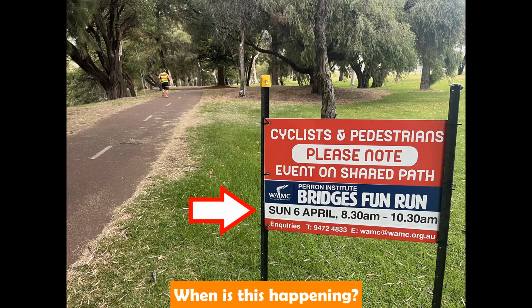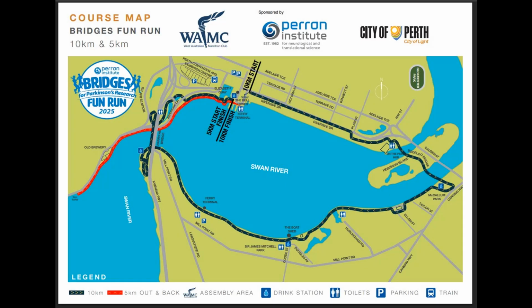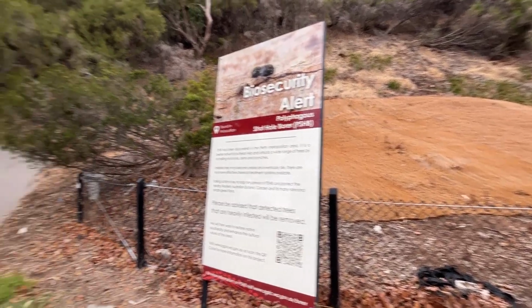Isn't that great? So if you're out riding around the river next Sunday between 8:30 and 10:30, watch out for the runners. If you want to know more information about this, well, there's some contact details. They didn't have a link to the website, but look, here's the map anyway, and it shows you what's going to be happening. So what do I think of this? It's professional, it's been well thought out, and it's been tested. This is a really good example of signage.